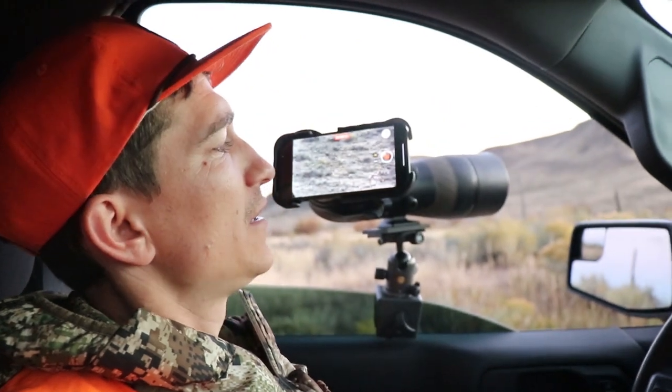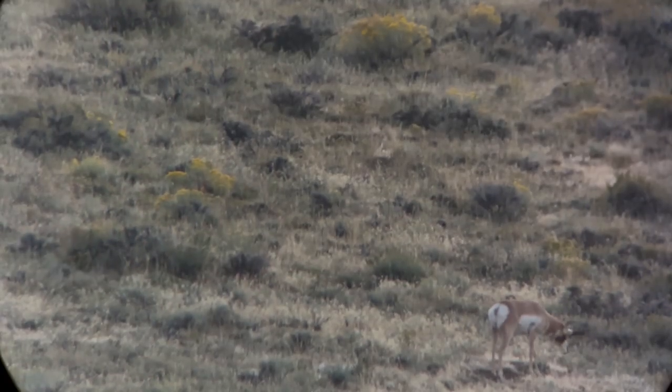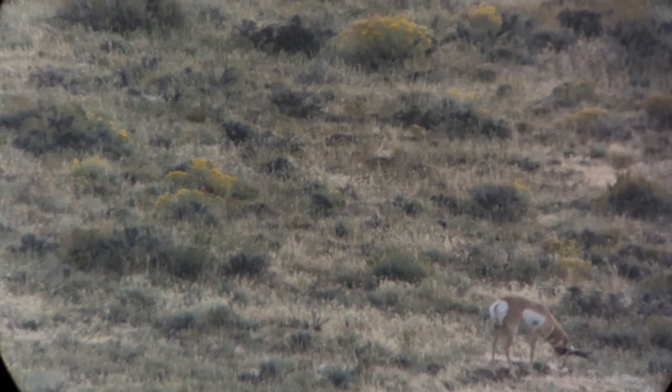All right, morning number 3. I went to go check where that big buck was that I left last night. He wasn't there. I just found another one where I was seeing some other big bucks. He's definitely one of the bigger ones I've seen.